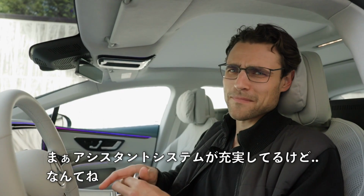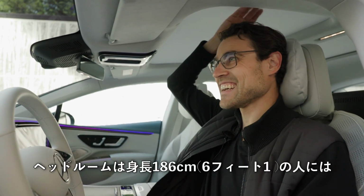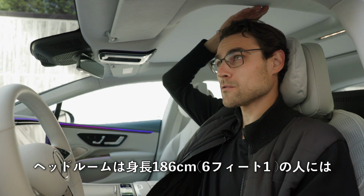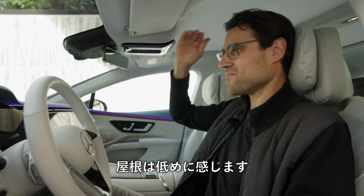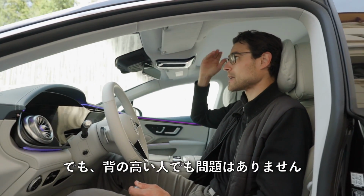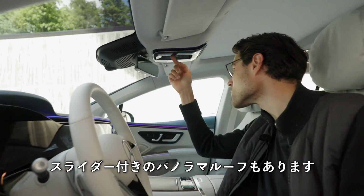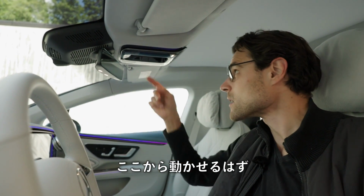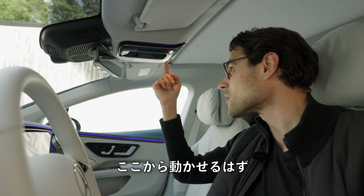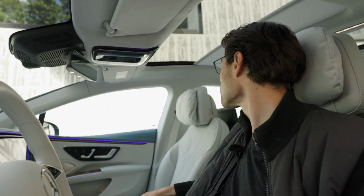But all the assistance systems though. And here, headroom gets really close with 1.86 m or 6'1". So there we feel this low roofline, but it still works for tall adults. And here we also have the panoramic roof with a slider, and let's see, I probably activate the, there we go. And again, these sliders, I think, totally unnecessary.